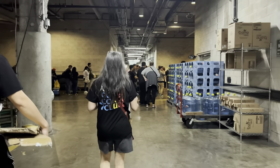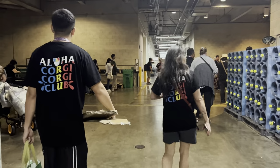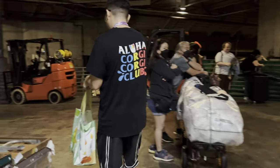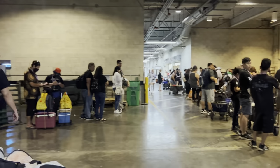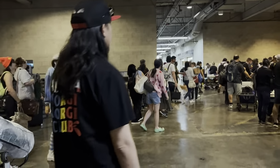Since we can't go in yet, everybody's kind of just crowded down here. I heard yesterday that there were so many of us crowded down here that they opened up at 8:50. Can't confirm because I have to walk from the mall, so. Day three. Hello, early. Finally going in, 9 o'clock.